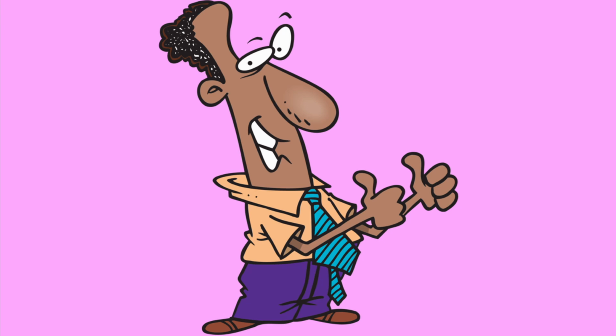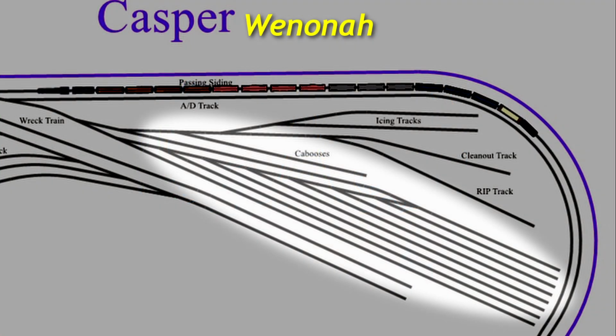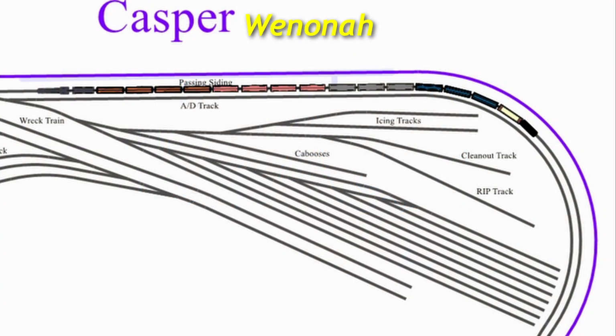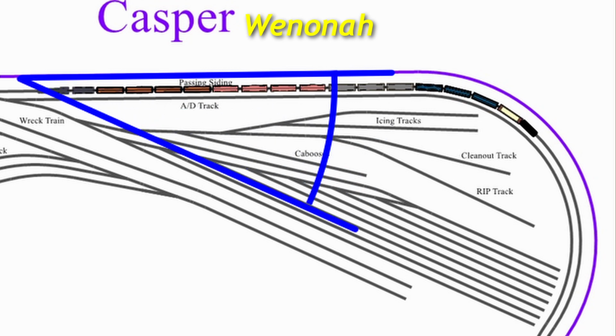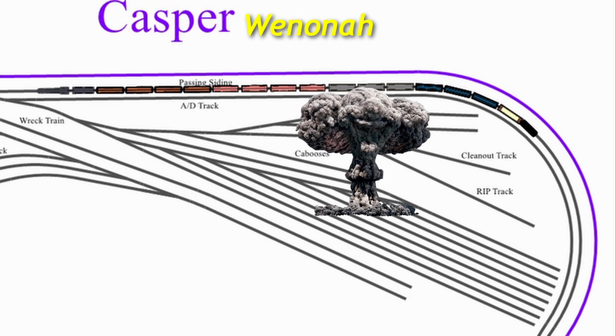So it all sounds good, right? Now let's look at some of the flaws in this design. First, note the position of the classification area at an angle to the main line, that's the purple line, and well away from it, the passing siding, and the arrival departure track. While not a fatal flaw, certainly it isn't ideal.